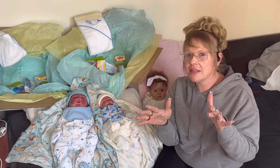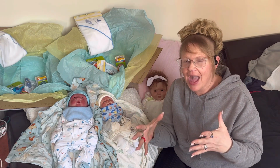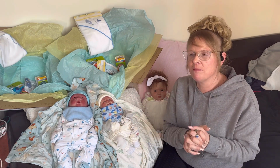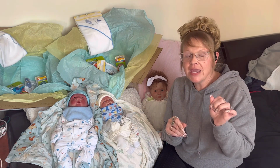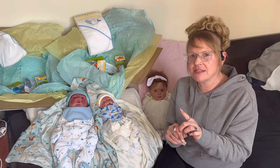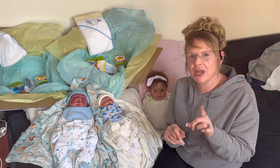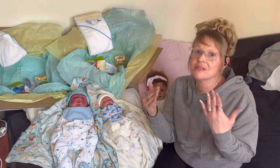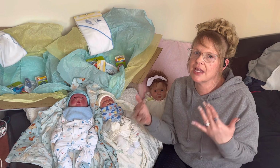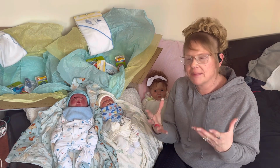I am selling them bald for right now, once I get better at rooting and stuff, but right now I'm bald. And I will be selling my babies between the price of $300 and $400. And if I do the rooting, if somebody's interested in the rooting, then it's going to be more of a $500 baby. If it's a blonde baby, it has to be even a little bit more because blondes are really hard to root. It takes a long time because you have to put a lot of hair. You have to do a lot of hair for you to be able to see it.